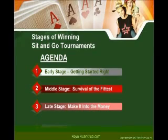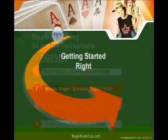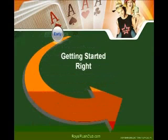Of course, ultimately, where you really want to end up is in a heads-up match, so you come in first or second, and obviously, we all want to come in first place. So we'll go through this in several stages.